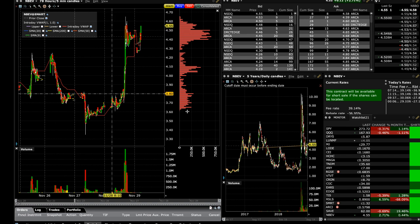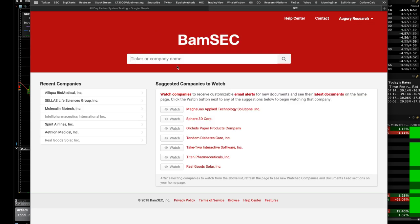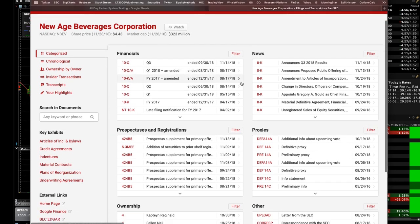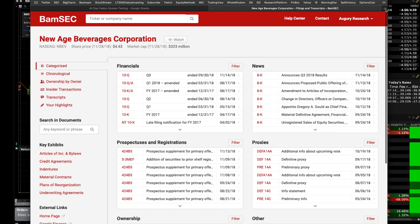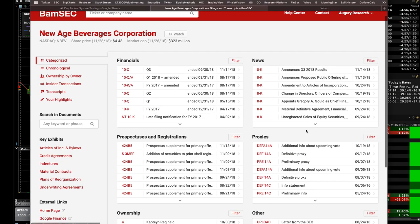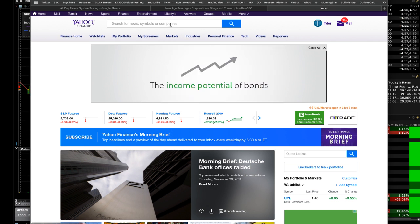Okay, so that's SSR. Now, yesterday, let's bring this screen back up. What happened with NBEV? I actually have not read into the news at all. It wasn't of interest to me yesterday, but now it looks like NBEV wants to go a little bit higher, and that makes me happy because I want to get short this thing. I don't see the news. I'm not sure why. I'm pretty sure they must have filed an 8-K.